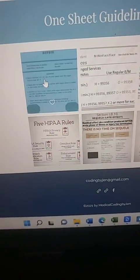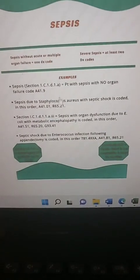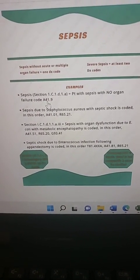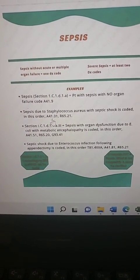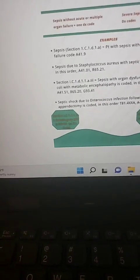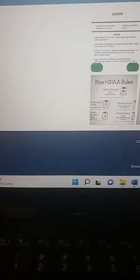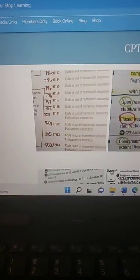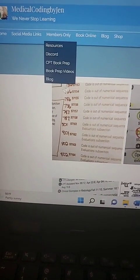And then I have some coder guideline sheets. Like there are four different guidelines that go with sepsis, and some of them you code with one diagnosis code, some of them you code with two, and some of them you code with three. I have all those examples there for you too. And that's all on that page that says CPT Book Prep. Just scroll down. It's all free. So happy to not have y'all have to buy anything. Y'all can just go here and go to book prep.